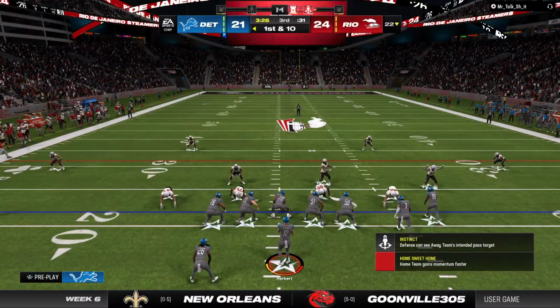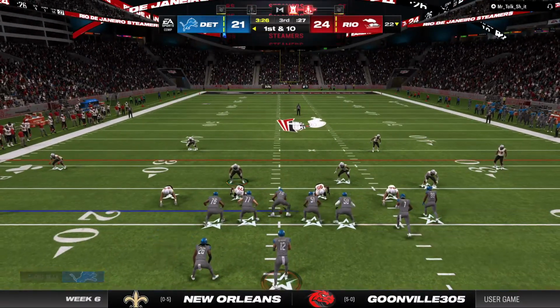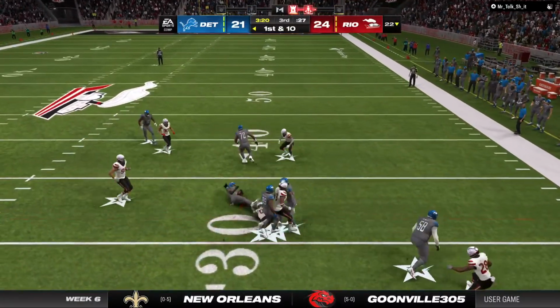The Lions offense ready to kick off their next drive. And our game's hit a little bit of a lull here, a little bit of a snag. Punts on back-to-back drives.